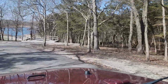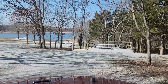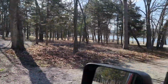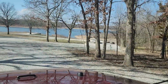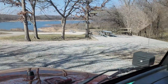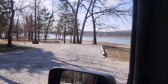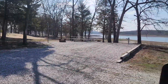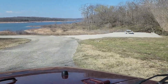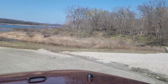Now we're getting down here where we've got some water views. Number 18, 26. Number 19 is right here. 25 has a view. Then we're going to go around right here. 20, 21, 22. Oh, these are the primitive sites down here.